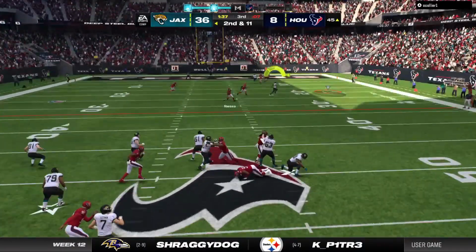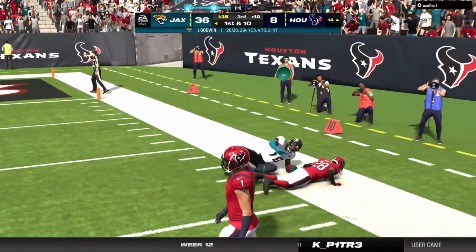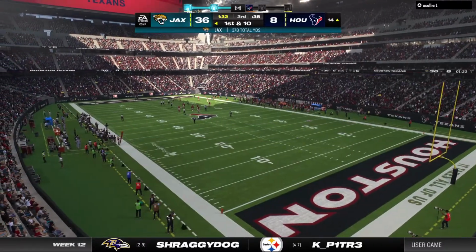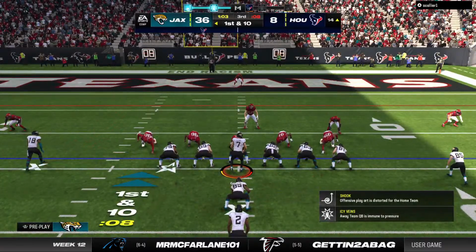Off the play fake, Godwin. He's going to find Jefferson open downfield, and all the way inside the 15 before they drop him. The previous play, they barely got back to the line of scrimmage. Now they pick up over 30 yards.